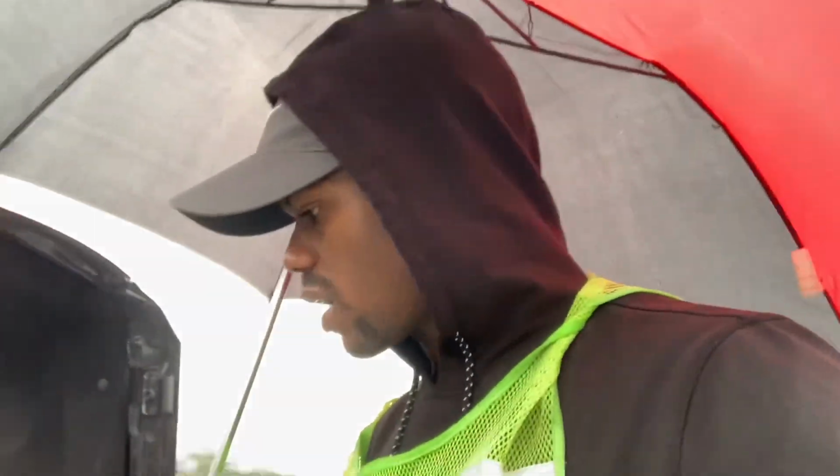Here it is right here. This can't be it looking like this. It might be. It is. Let me show y'all this. It just got the AMG wheels on it, but it's not the AMG. Let me show y'all this real quick. Damn, this is weird. That's why you gotta see this in person.